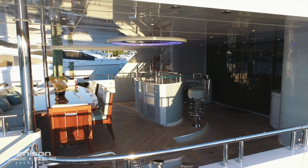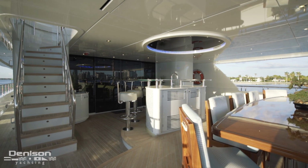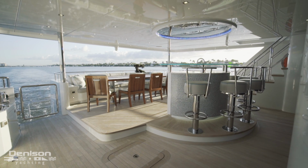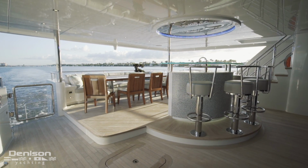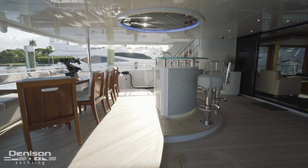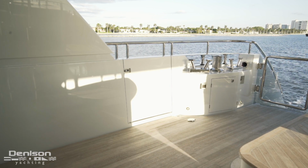I like a lot about the general flow of this space. For example, how the bar and dinette are a step up from the rest of the aft deck. This part of the main deck has a lot of dimension, and look at how this space comes to life in the early morning light. As far as everything we find back here, her deck gear is found on both sides, right next to a pair of boarding doors.